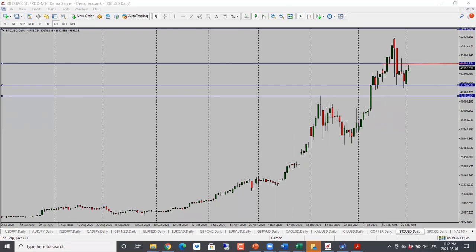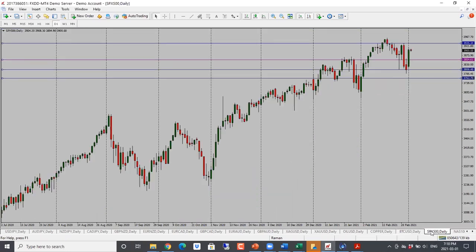So question is, can it get through this 50,500 or 600 level? And right now, it doesn't look like it has enough momentum in it. So we could see a drop like that. And if it goes through here, then basically we are looking for a move back into this 38,000 level. So right now, looking neutral, and once it holds below this 50,600 level, basically looking for a drop. So neutral bias for Bitcoin.